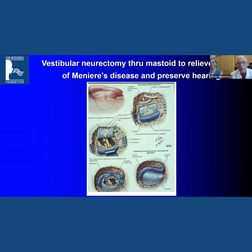Vestibular neurectomy was developed to cure or relieve the vertigo of Meniere's disease and preserve the hearing and preserve the facial nerve. So this is the right ear, and we go into the mastoid bone, remove the mastoid cells, and then we can open up the covering of the brain here and look in with a microscope, and we can see the 8th nerve here. And we cut the vestibular nerve here, preserve the cochlear nerve and the facial nerve. And this is another approach without removing a lot of mastoid cells, going just behind the lateral sinus here and going in. This procedure is quicker than the original surgery and works very well.